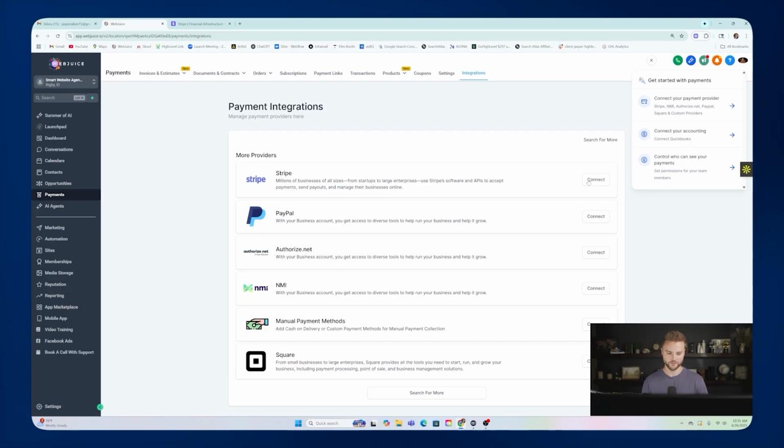It'll have you log in to your Stripe again. It'll sync it up and it'll say like you are connected or something right here after you're good to go, or maybe have a check mark right here. That's all you need to do to integrate Stripe with GoHighLevel. So now you can process payments. I'll show you a little bit further in the video how we can start creating our products that we're actually going to charge our clients for within our GoHighLevel account.